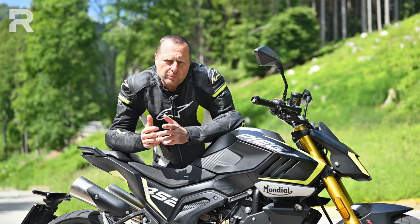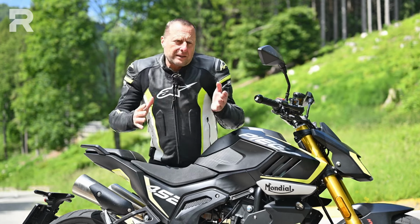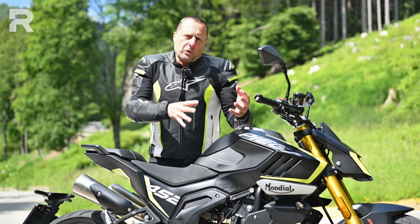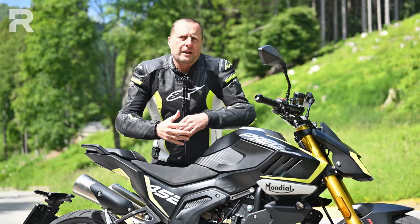It is not an uncomfortable bike, nor is it unbalanced, in the sense that the setup is rigid both front and rear, so the bike remains very sport-oriented. It might be the most sporty in this segment.